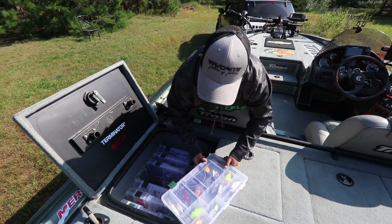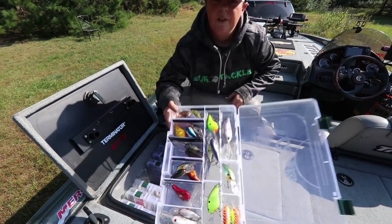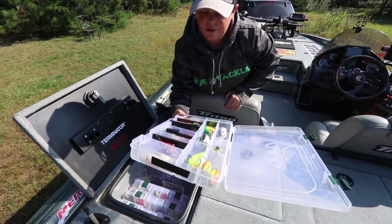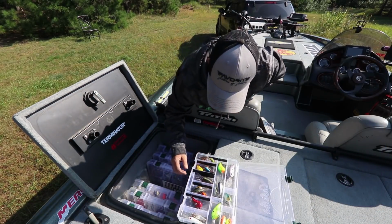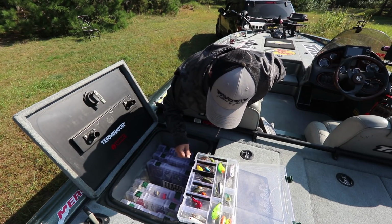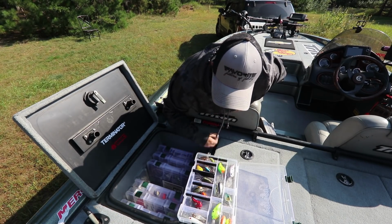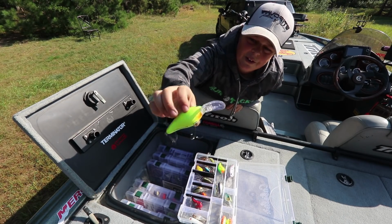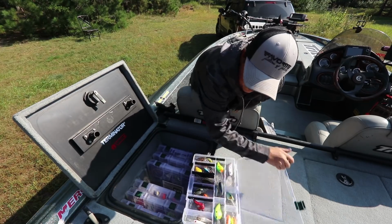Bam! Couple crankbaits. These are just the crankbaits I use, so there's not a lot in here, and I lost so many this year. Favorite one, I really can't pick a favorite one. It depends on the day, but this one's pretty cool. I like that Livingston.